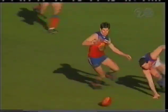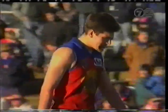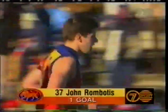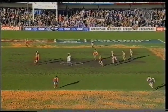Yes, it's a great game, football, and one of the things that makes it great, of course, is the uncertainty. Fitzroy have only won one game this year. That was in round 8 against Fremantle.